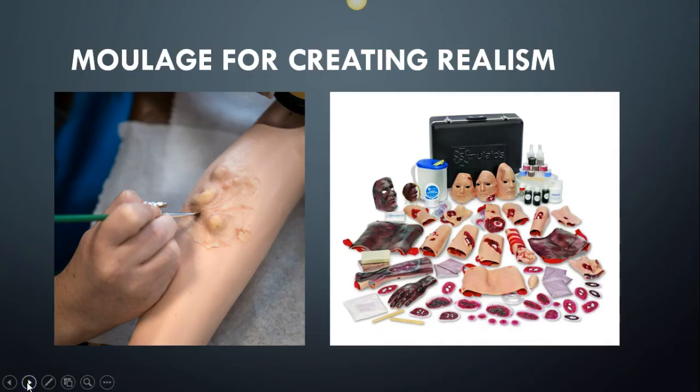Now, moulage comes from the French word meaning casting or molding. It is the art of applying mock injuries for the purpose of training, and it's a tool that can be used to help the student look for the physical signs that support the stated diagnosis, recognize new findings, and supports scenario learning objectives.